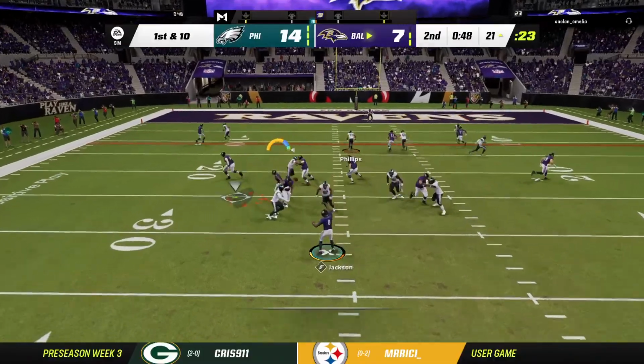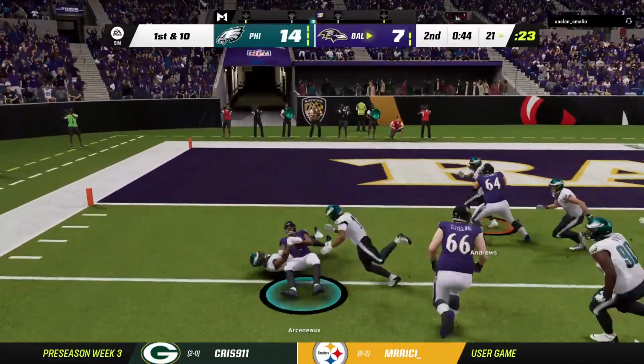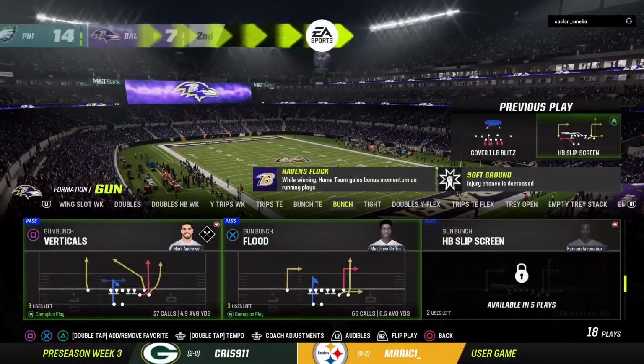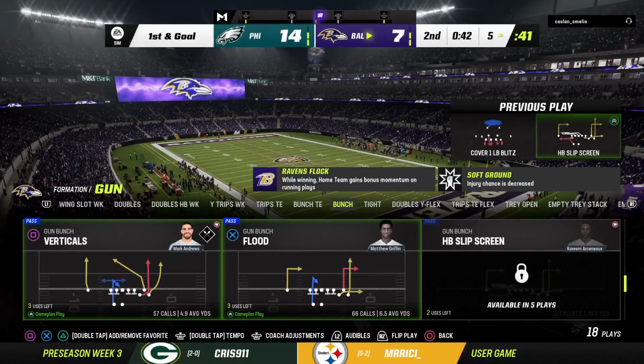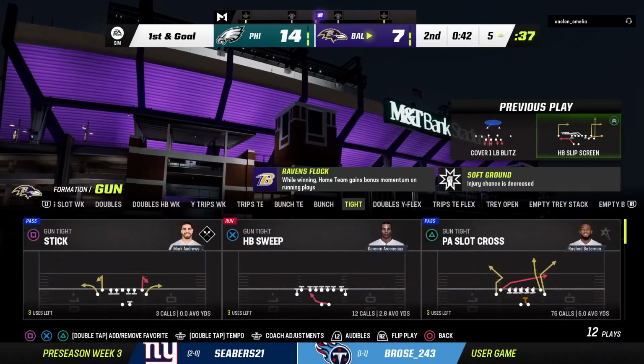To throw again is Jackson. They'll try and set up the screen. It's complete. And able to get him down, but he does reach the 5. Now the defense going to use the first of their timeouts as they'll stop it with just over 40 seconds to go in the first half.